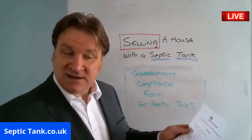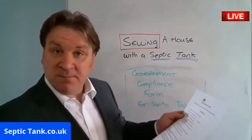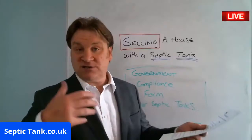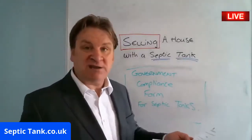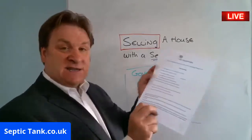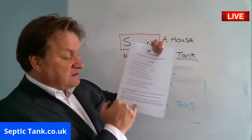Find out what that is. Have a look at the septic tank emptying receipts, fill that in. Question number 4, the sewage system is constructed out of, so if it's breeze blocks, if it's bricks, if it's concrete, if it's plastic, if it's fiberglass, whatever it is, put it there, etc. There's about 10 questions on there. Just fill in the blanks, right? Then date it and sign it.